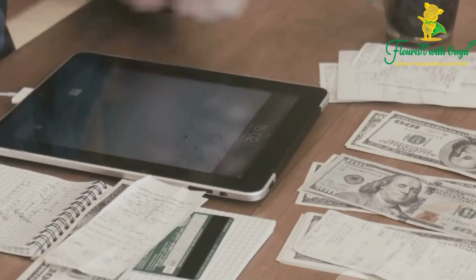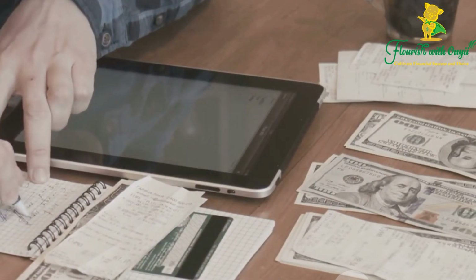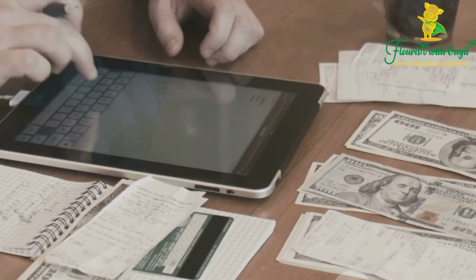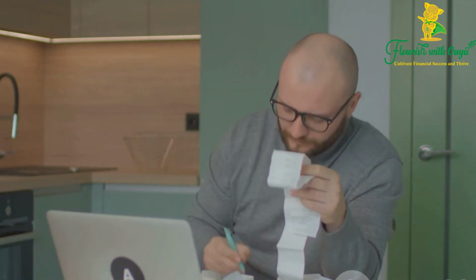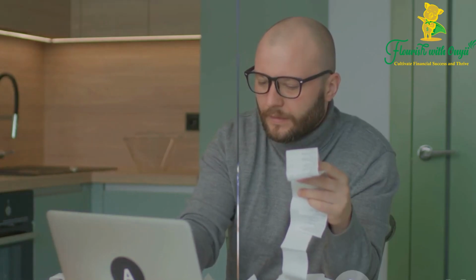But that's not all. What if there's an unnoticed error on your bill or an overcharge? Without reviewing your utility bills manually each month, these mistakes can go unnoticed, leaving you to foot the bill. So here's the takeaway. While autopay may seem like the easy way out, it's worth taking the time to manually review your utility bills each month. It's a small effort that can save you from a lot of headaches down the line. So remember, keep your utility bills off autopay to avoid any unexpected charges.